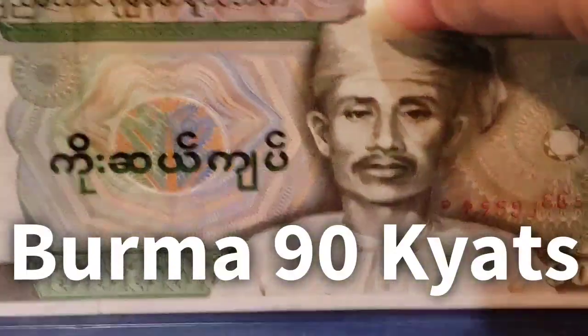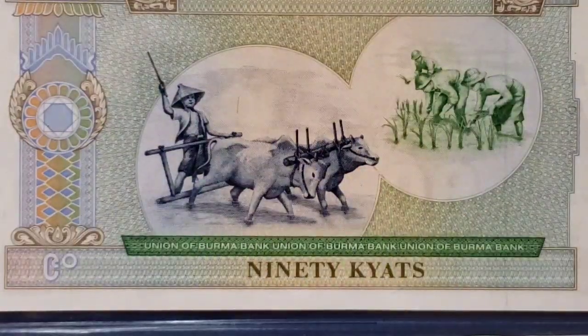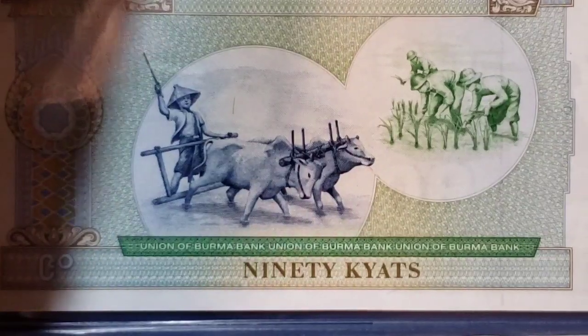There you go. The next note is the back of a note that I've done a video on before, but it fits in here, so why not? We have a farmer with oxen doing some sort of farm work. It's a beautiful note. It is what it is. All this beef is making me hungry, to be honest with you.